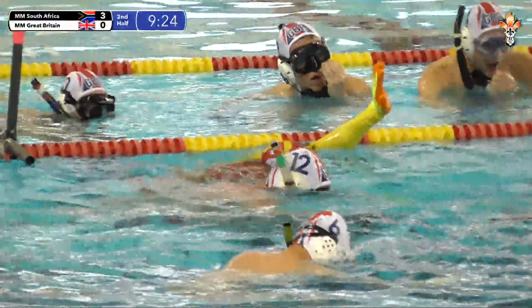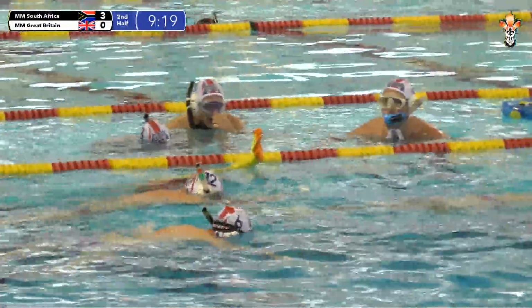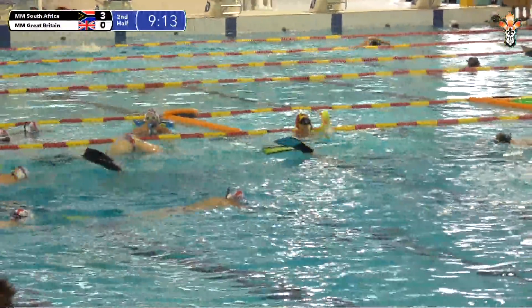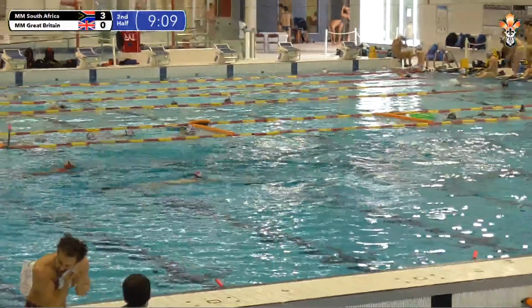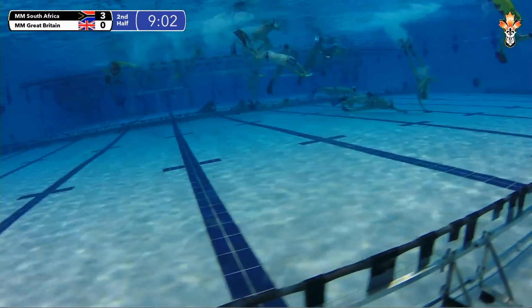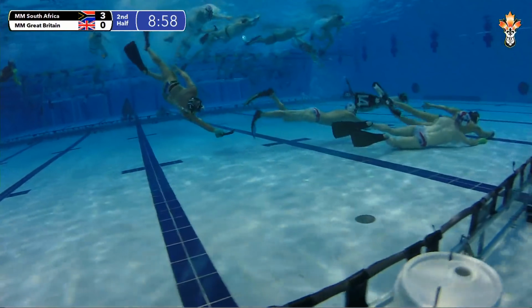Illegal use of the free arm there by South Africa, been pushed back by 3 meters. South Africa having a tough time of capitalizing on that move forward. Unforced errors preventing them from getting that advantage. Good swing by South Africa. Well picked up there, Richard Adams.